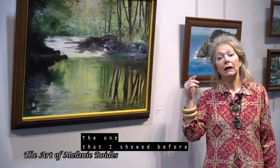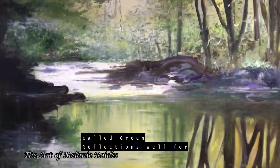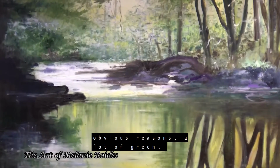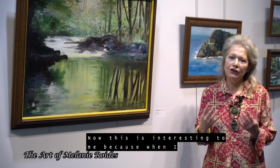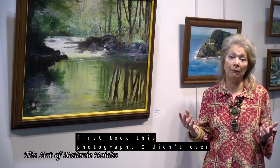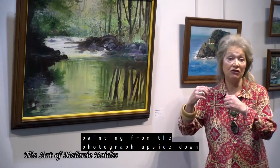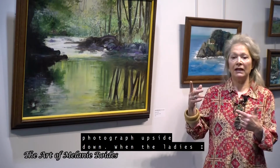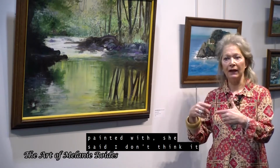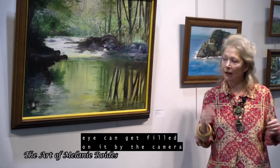So as I mentioned earlier, this is also North Carolina. The one that I showed before was called Blue Reflections. This is called Green Reflections. Well, for obvious reasons, a lot of green now. This is interesting to me because when I first took this photograph, I didn't even think about painting it. And initially, believe it or not, I started painting from the photograph upside down, and I didn't even realize I had the photograph upside down. One of the ladies I painted with, she said, I don't think it goes that way. And I said, you're right, and I even took the photograph, so your eye can get fooled, can't it, by the camera, and so forth.